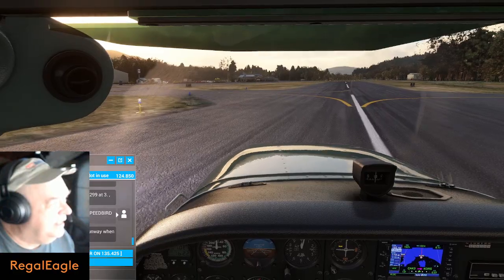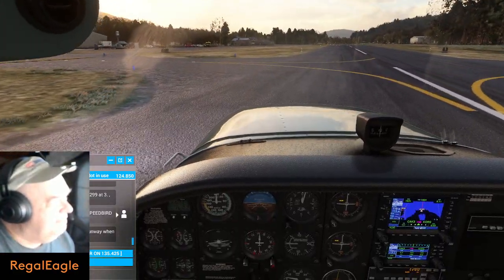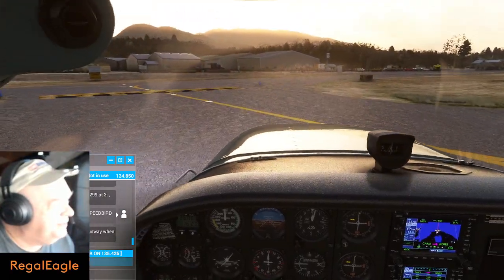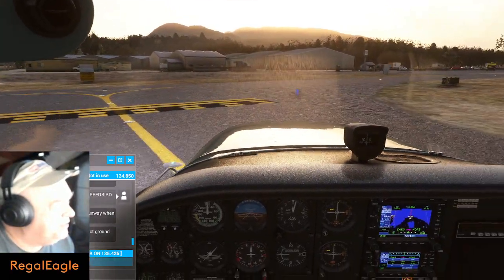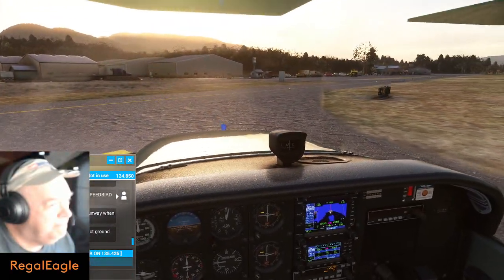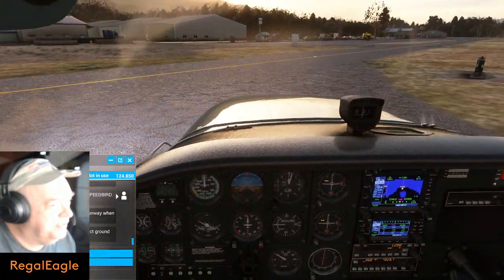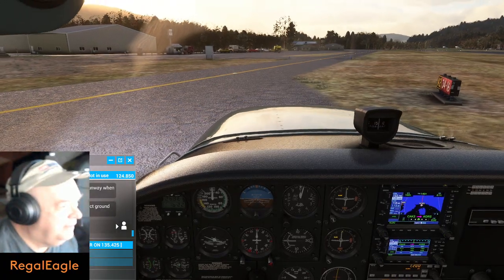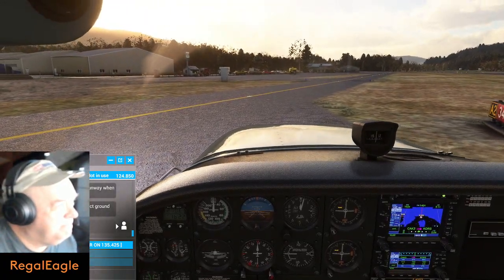Again, there's no tower here. That is crazy. Next time, I don't think I'm going to use air traffic control at this airport. Contact ground on 132.7. And there's no ground. 132.7 for Speedbird 4 Tree.